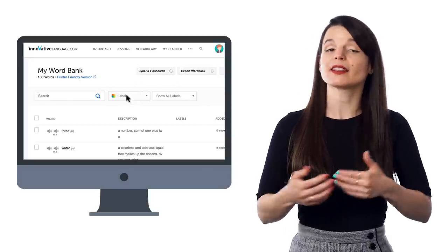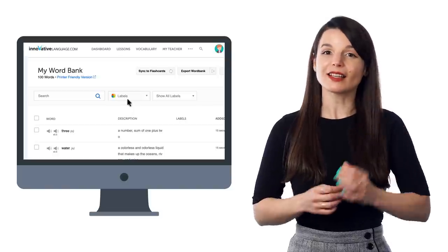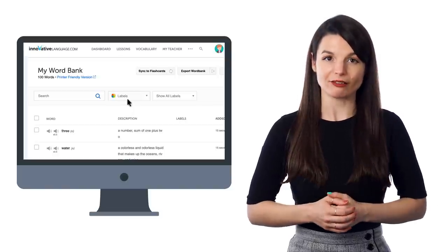If you've organized and labeled your words into categories, such as verbs and adjectives, you can select that label and export it as a PDF. Then, go ahead and print the file out. You can use this worksheet to review the words or even write on it.